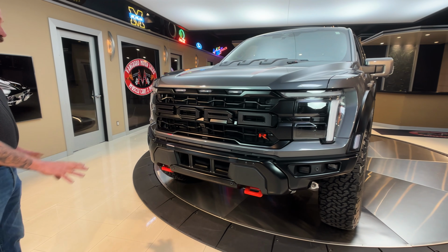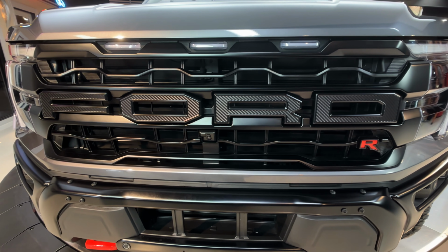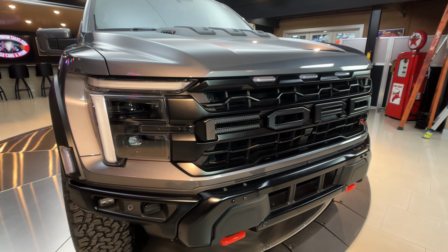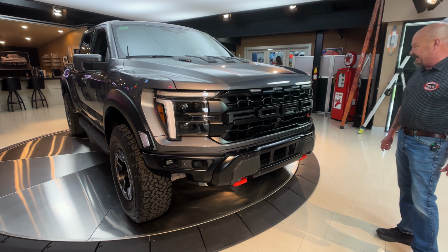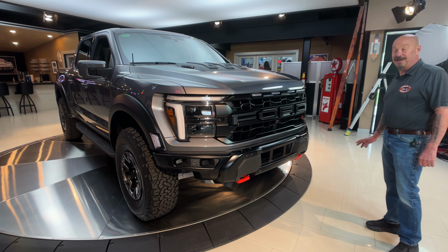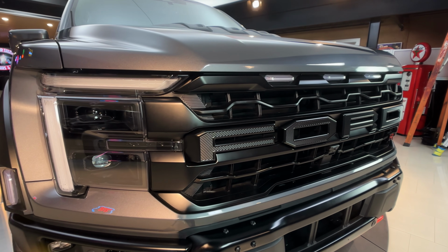The grill has been all redone for 2024. You can see that R in the grill, and this thing is looking sinister. You see this baby coming up behind you on the highway or the sand dunes, you're just gonna pull over and get out of its way. Man, this thing is amazing. Absolutely love it. Now, I had the pleasure of driving this around the block yesterday, and she is looking beautiful, feeling great. I tell you, she is a beauty.